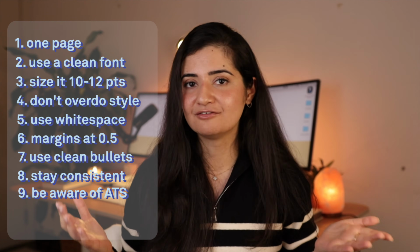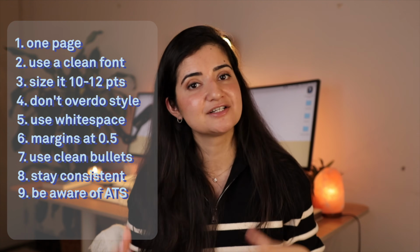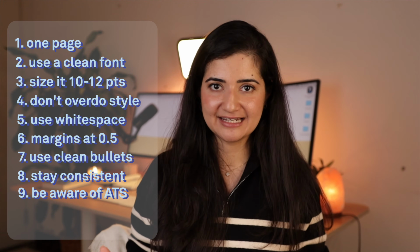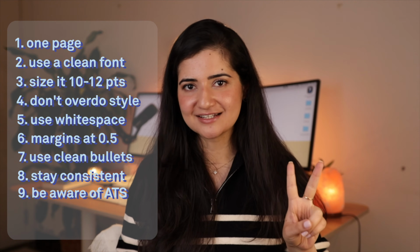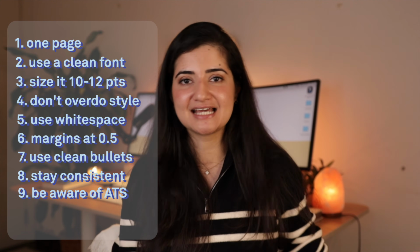Also, be aware of applicant tracking systems or ATS. This is the software that companies use to filter out the best candidates based on keyword matching. Make your resume ATS scan friendly. Use clear headings and section your content. Avoid pictures, graphs, charts, tables, and columns as they can confuse ATS.